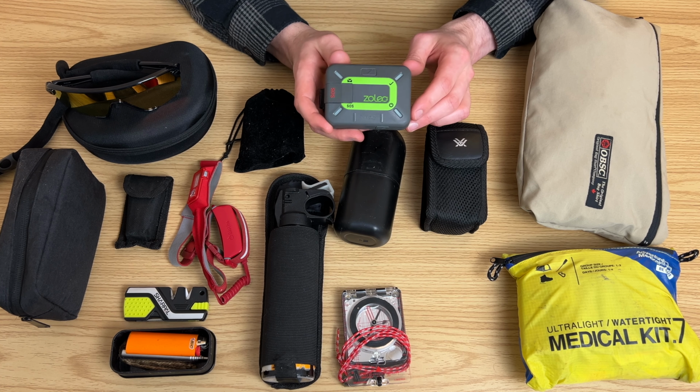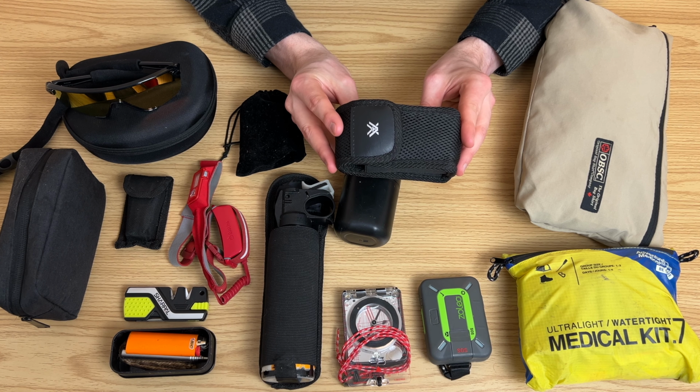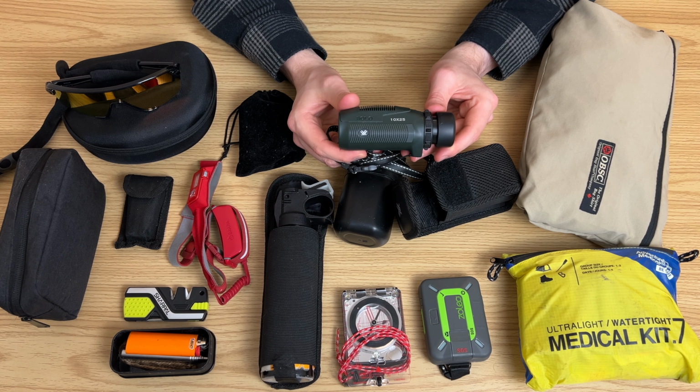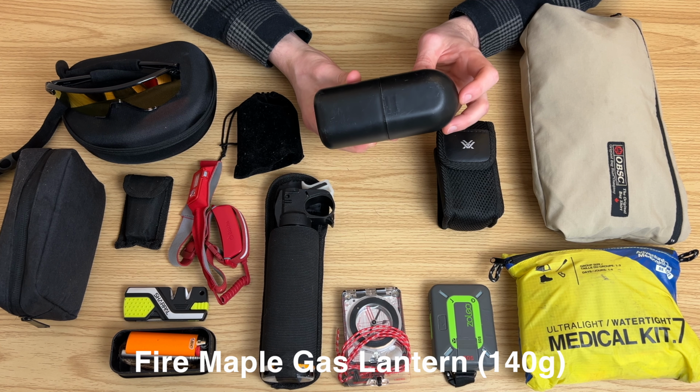This next piece of kit is more of a luxury than a necessity, but it's come in really handy on countless occasions. It's a 10 by 25 binocular made by a company called Vortex. If you're on high ground, it's a great way to get a better look at wildlife or a view of what's up ahead on the trail. This is a relatively new piece of kit and I only picked it up at the beginning of last summer.